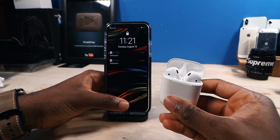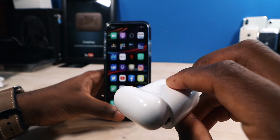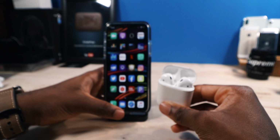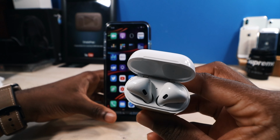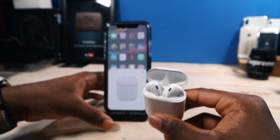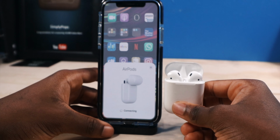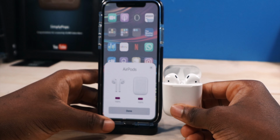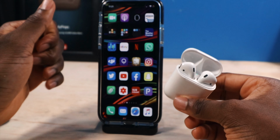So we're going to open up the AirPods lid. We're going to make sure we're on the home screen, and we're going to press and hold the pairing button on the back of the AirPods case. We're going to press and hold it for 5 seconds, and it should flash white. There we go. So we have the AirPods screen. We're going to tap on connect. And that is it. Just connected.